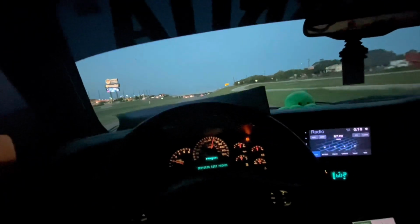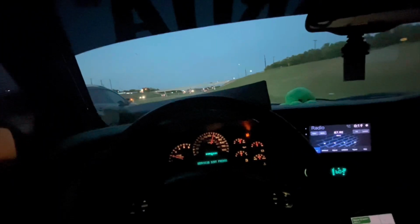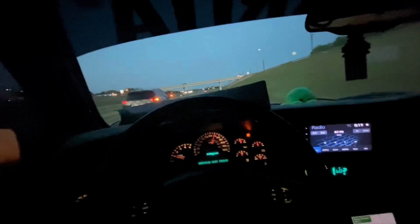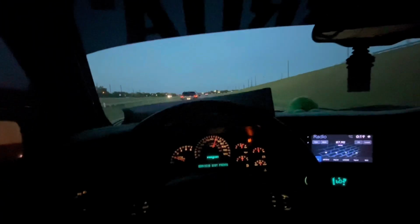Well, not power, but it feels like it transfers the power better now. It shifts a lot better too. It was sluggish, that old transmission. Well, it's the same one, but you know what I mean. It was sluggish and slow, and that's crazy.